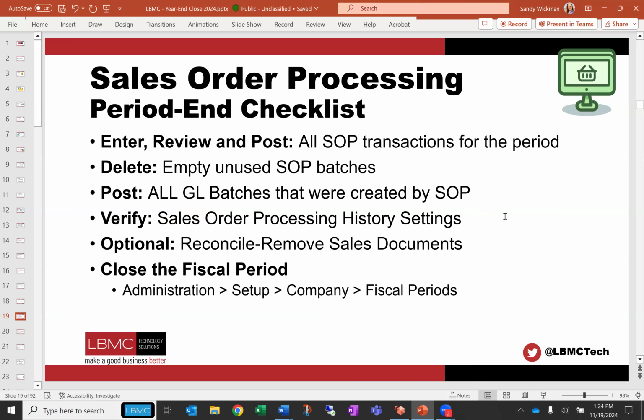Okay, our next module that we're going to talk about is sales order processing. So we're on page 26 in the workbook. And again, we have a list of steps or a checklist that you can copy and use as a template for an Excel version of something like this. And all of these steps are things that we recommend: reviewing and posting all of your transactions for the period. That means anything that's not an open sales order, which can continue to remain until those sales orders get fulfilled and invoiced.